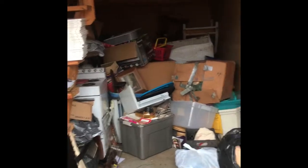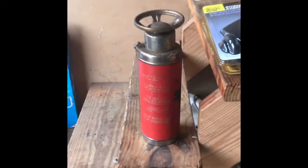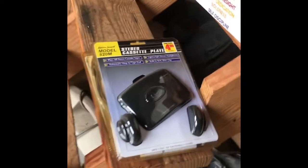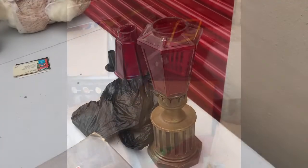All right, let's hold the door up on this mess. These books are pretty cool. I really like this thirst extinguisher. Whole lot of Jet magazines. All right, let's get to it.